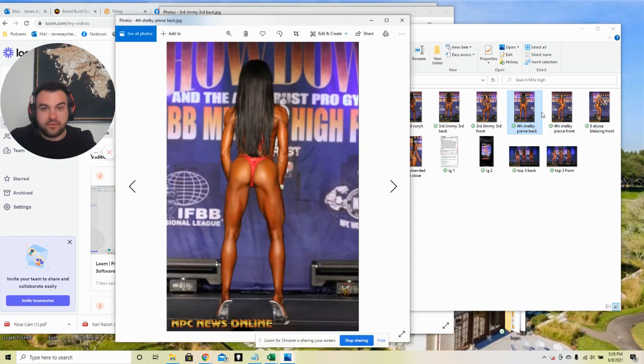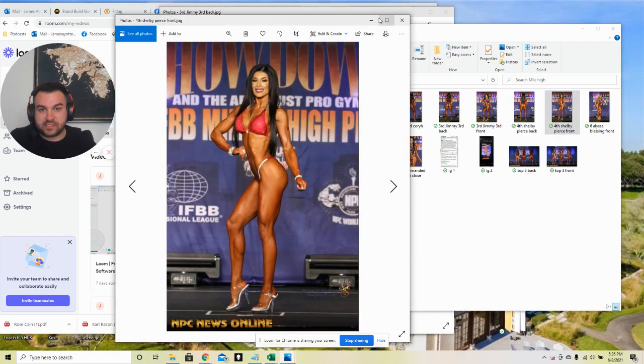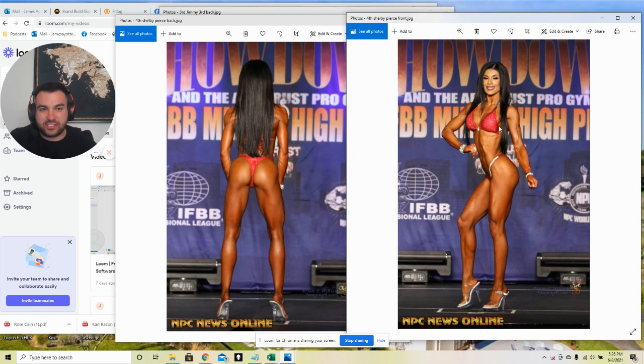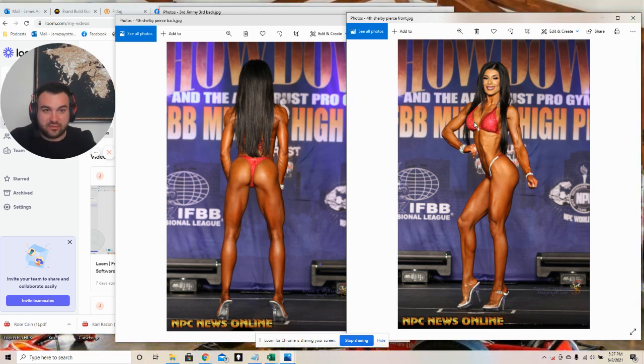So, fourth place girl. This girl is very pretty. Still, her muscle looks a little bit like baby muscle, like she needs more density and hardness, but the shape is really, really nice. Her glutes are super high, super round. She could obviously be a little bit leaner here. This looks like a natural athlete. I don't know if it is or not, but that's what it looks like to me.